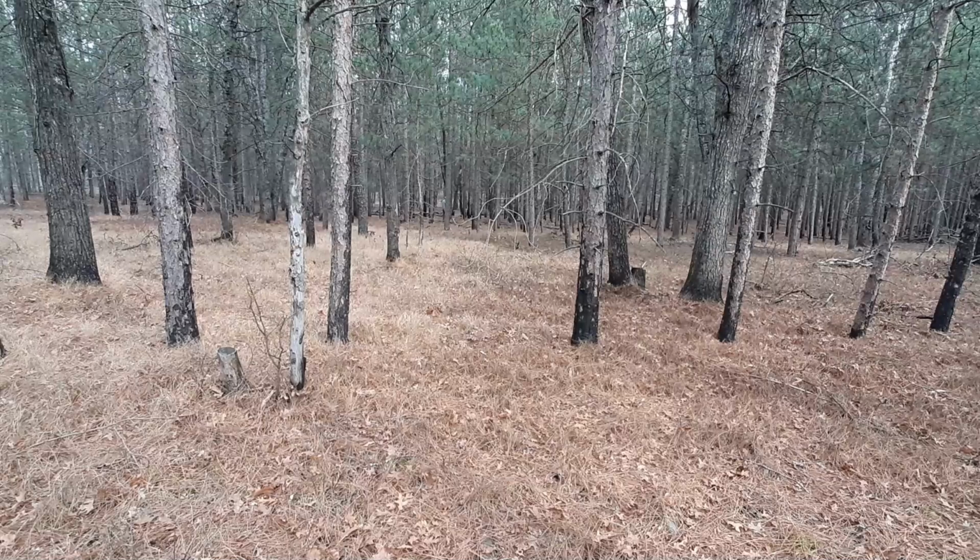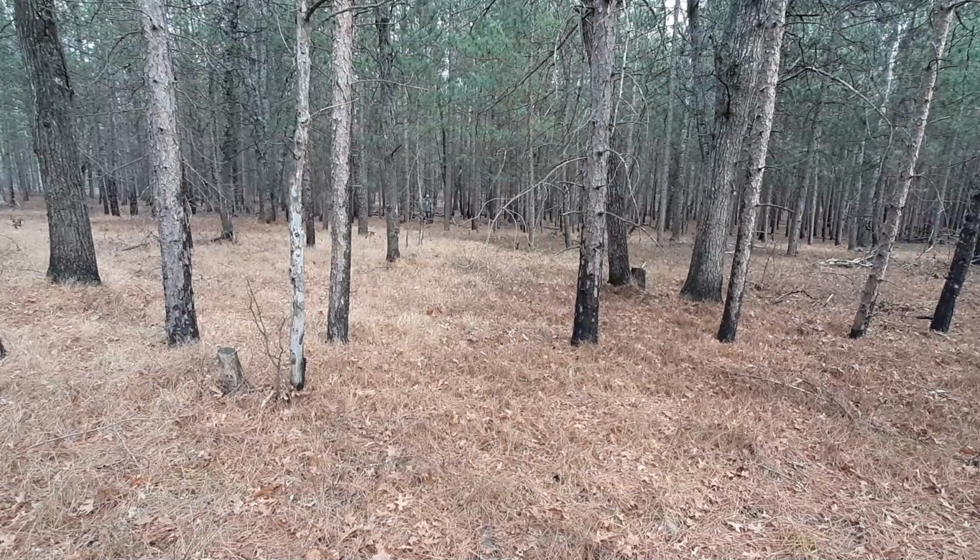So I'm going back out here to the road. What we're going to do then is venture off to the other side and go to the other one and work our way back, all the way back to the back road behind the house.